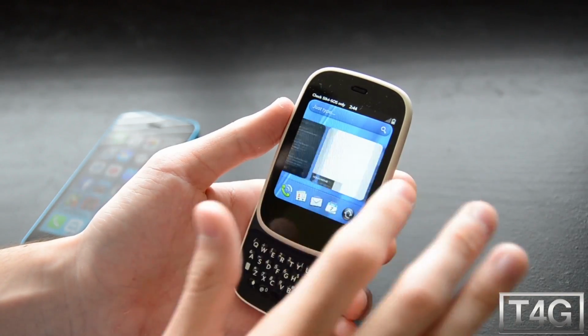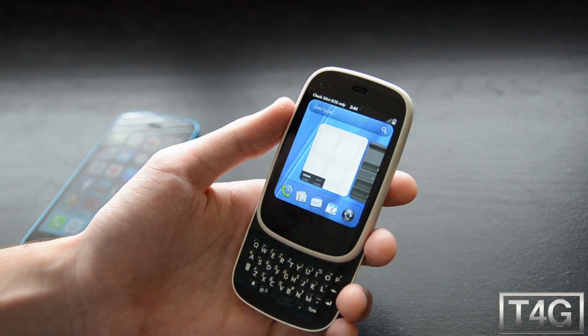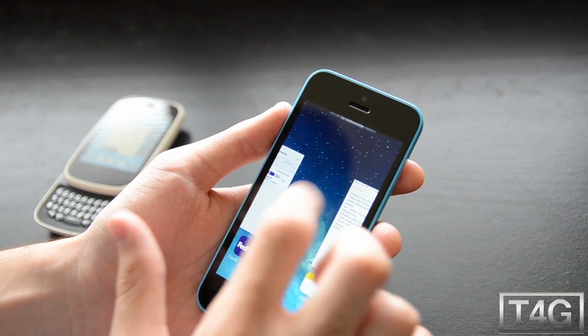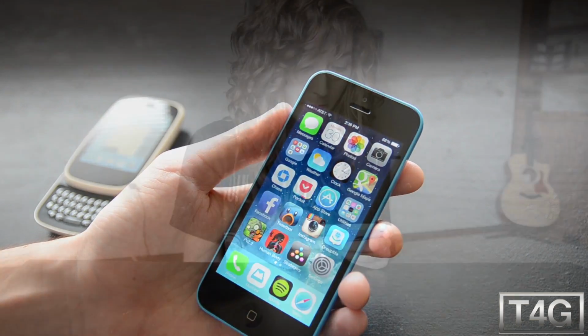One of my favorite changes to iOS is the new multitasking interface, seemingly taken straight from Palm's WebOS. It's a much faster and more efficient way of managing applications running in the background than previously found, and it really is a great change.